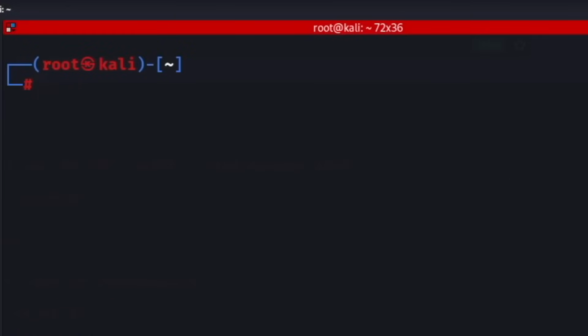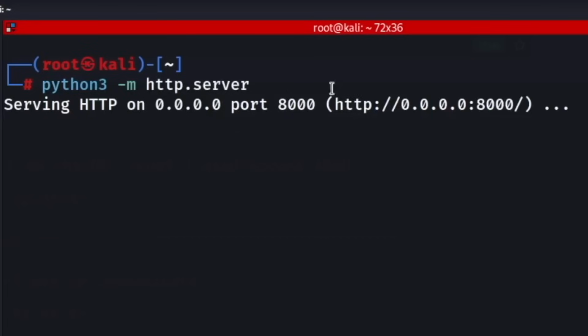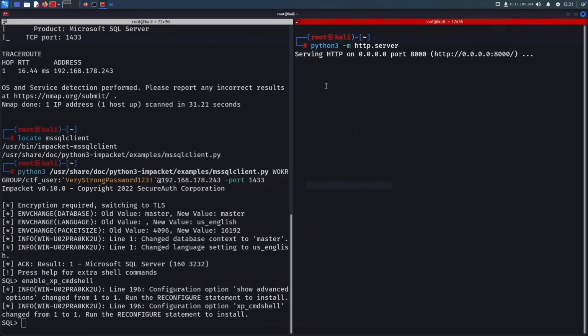Now I think the easiest way to transfer files between our Kali machine and the target server is to do it with an HTTP server from Python. So we're just going to use Python as a file server to move files to the target server. To do that, all we have to do is run python3 -m http.server, and that will start an HTTP server on port 8000. So all the files inside our current directory are accessible to whoever is trying to access them through HTTP, our IP, and port 8000.